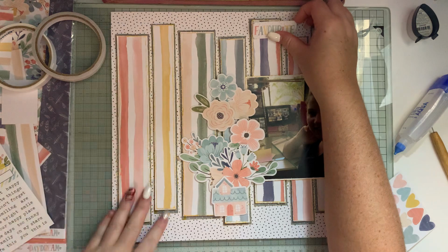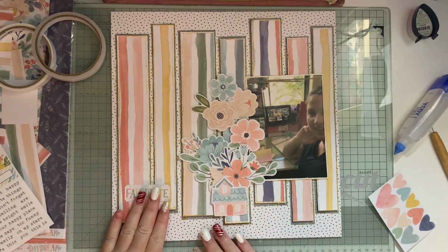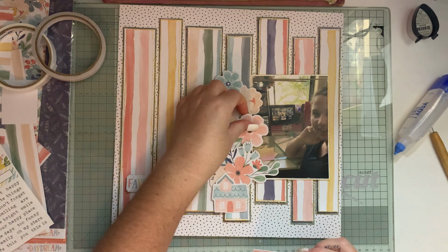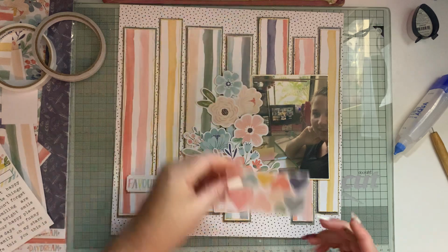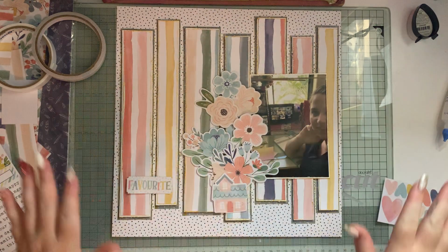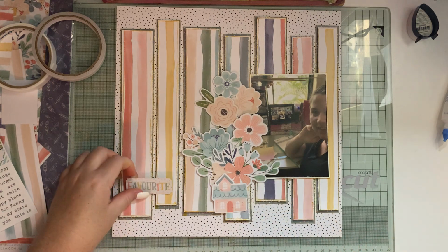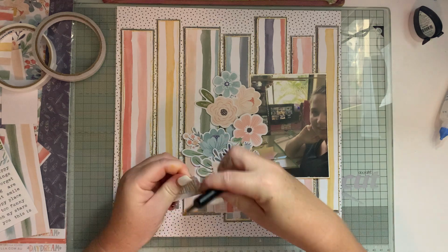Does leave quite a bit of white space over here, but that's not a bad thing. And then I can add, yep, okay, I think I'm going to stop there. And that's sort of what I want to get. That's what I want, just there. Okay, so I'm going to now layer some of this up. Now I should probably distress some of this.